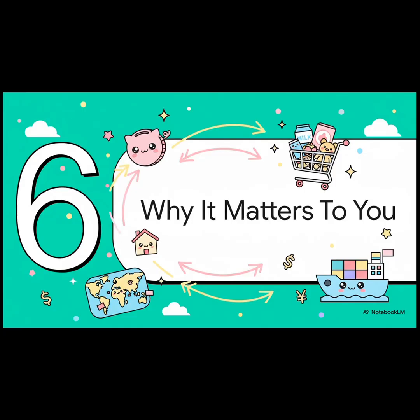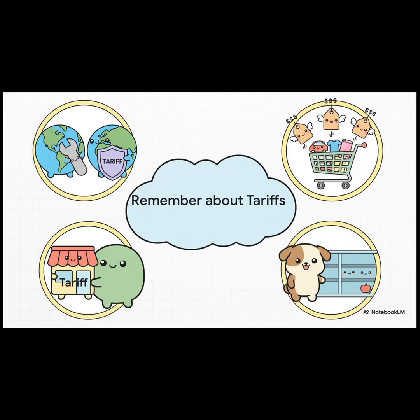All right, so let's reel this back in. We've talked about Dogland and real-world trade wars over bananas, but what does any of this actually mean for your daily life? How does this big economic tool actually impact you? So here's what you really need to remember. Number one, tariffs almost always make the stuff you buy from other countries more expensive. We're talking about everything from your car to your clothes. Number two, they can limit your choices when you go shopping.